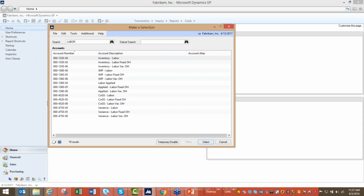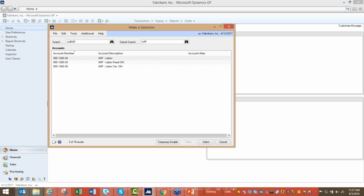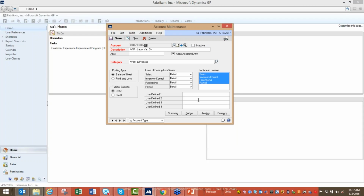And if this list is still really long, I can subset search this as well. So I could say, you know, I'm looking for my WIP labor accounts. So let's type WIP, hit tab. Now we're down to 3. Really quick and easy. The amount of time it takes me to sort that is nil. And now I can just double click and it's going to fill that window in right for me.